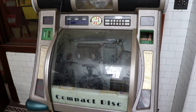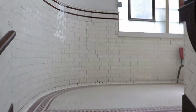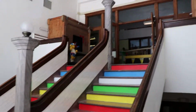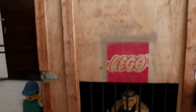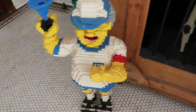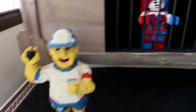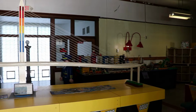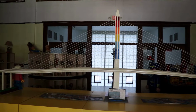I'm not sure what this is supposed to be. I can't quite tell what this building was. It looks like on the outside that it was an old federal building like the post office. Wow. It's a really interesting building. There's like a minor dwarf in there. And Harley Quinn is locked up. Here's a Lego version of the Veterans Memorial Glass City Skyway in Toledo, Ohio.